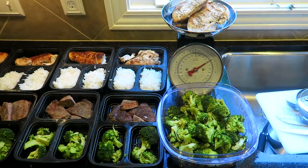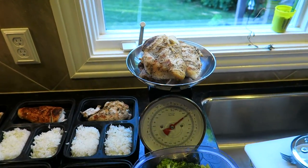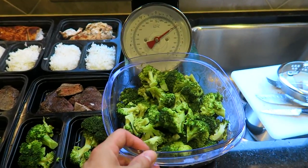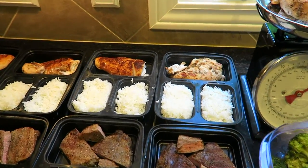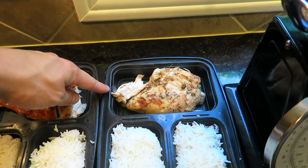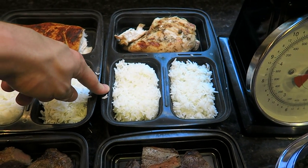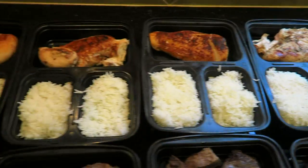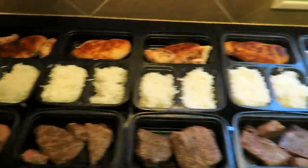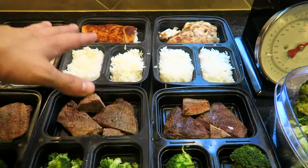The prep is done and here's what we have. So I have some leftover chicken as well as some steak, which I will eat tomorrow. I have some broccoli, which is for the post-workout meal up here. So I have 9 ounces of chicken with 1 cup of, I think it was basmati rice. That's what it was. It was basmati rice. So I have 5 of those meals. In each of those meals, we'll have 1 cup of broccoli. And that is my post-workout.